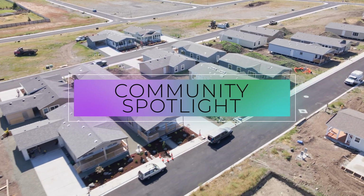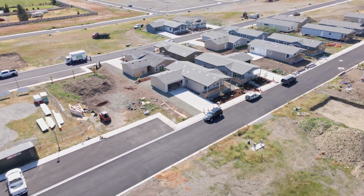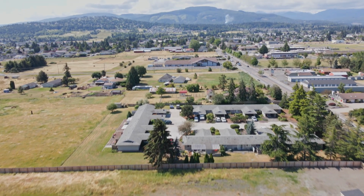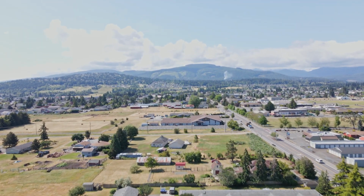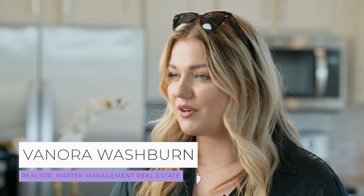Lavender Meadows is a 55 and over active lifestyle manufactured home community. Maybe you're looking to downsize and come to enjoy this beautiful area of sunny Sequim, Washington. It is a hot spot for a lot of retirees. It is high recreation. You're close to the mountains, you're close to the water, you're close to the Discovery Trail.